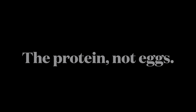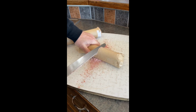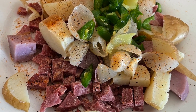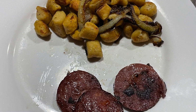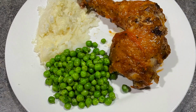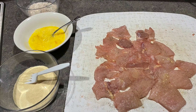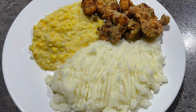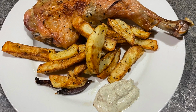Now for the protein that isn't eggs. Thank goodness for my brother and sister-in-law and their deer sausage and salami, which we have been eating in several different ways. And of course, our own homegrown chickens, which I've put in the air fryer and roasted in the oven. This is probably my favorite, when I called them adult chicken nuggets. So delicious. The barbecue sauce we made has gone super on the chicken.